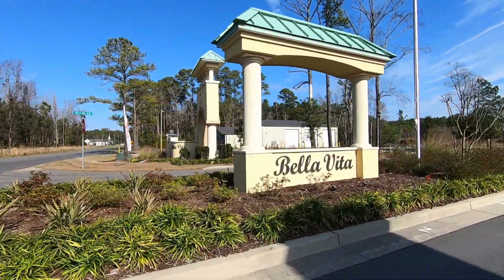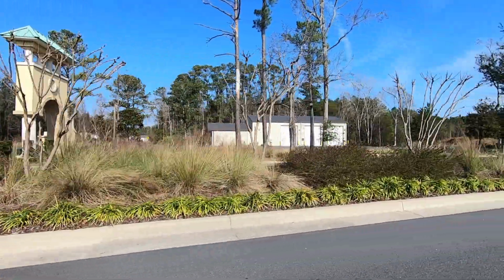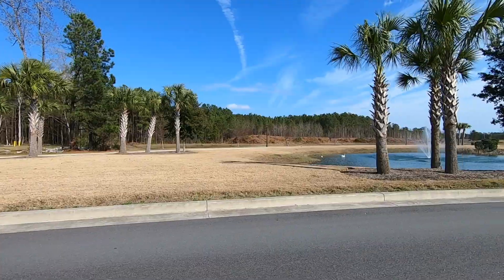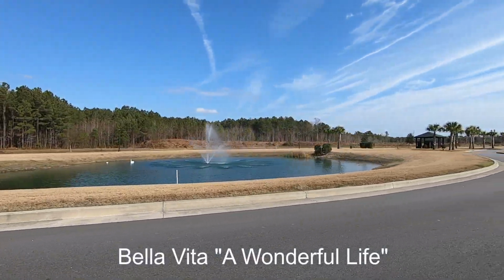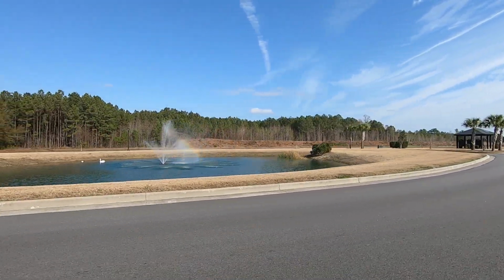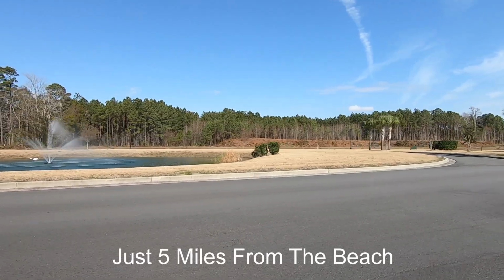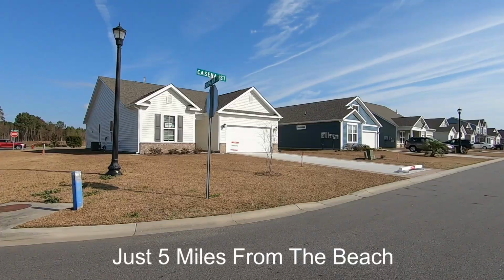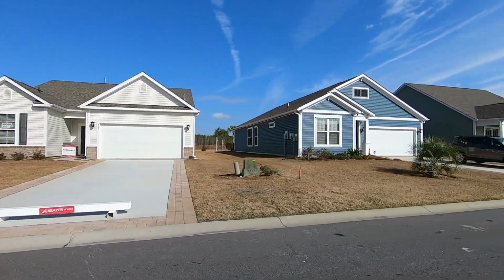Bella Vita is a coastal community located just west of the Intracoastal Waterway near Myrtle Beach, South Carolina. The Italian phrase Bella Vita translates to beautiful life or wonderful life, and you'll enjoy a wonderful lifestyle in this beautiful new home neighborhood. The community is just under 5 miles from the nearest beach access in one of the most desirable areas between Myrtle Beach and Carolina Forest, South Carolina.